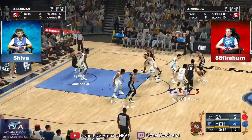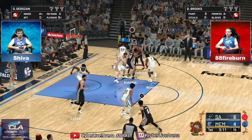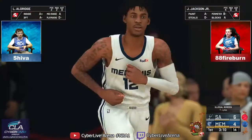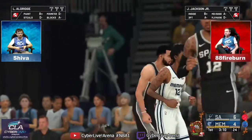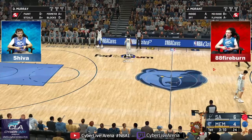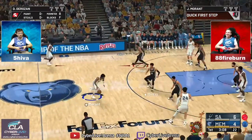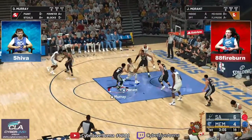Murray, the pass to DeRozan. Dishes to Aldridge. And there's the call. It's going to be an illegal screen. And not the most common call you'll see in the NBA, but hard to argue that pick wasn't illegal. It's often a tough call that can go either way, but I agree with you on that one.